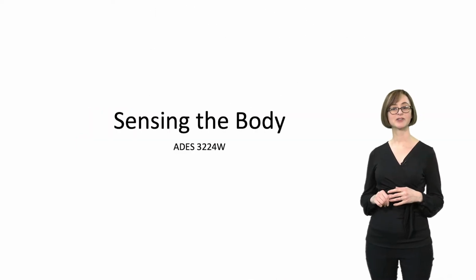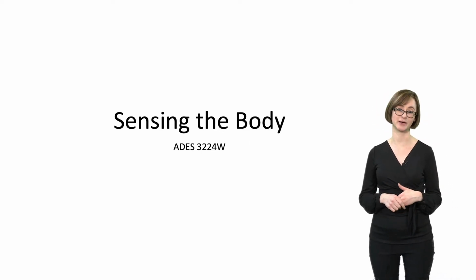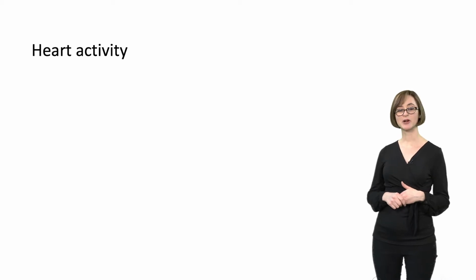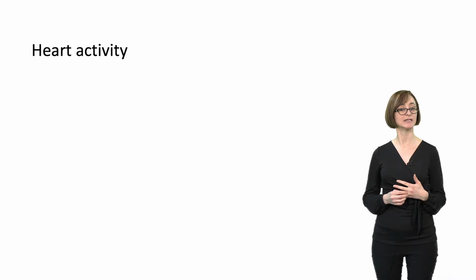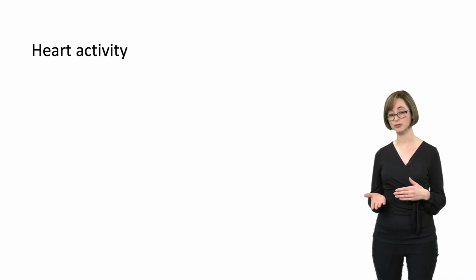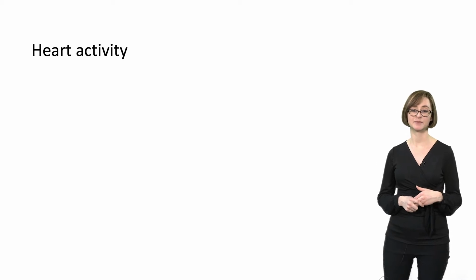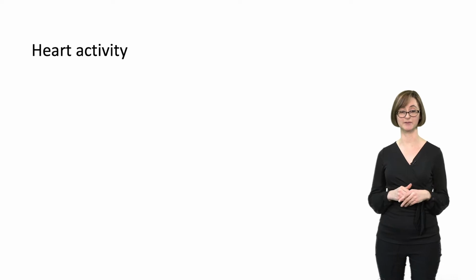In this section, we're going to talk about methods for sensing information about the body itself or about what's happening to the body. Let's start with the body itself. There are many aspects of body function that can be detected and used to deduce information about either the physical state of the person or about their emotional state or context.